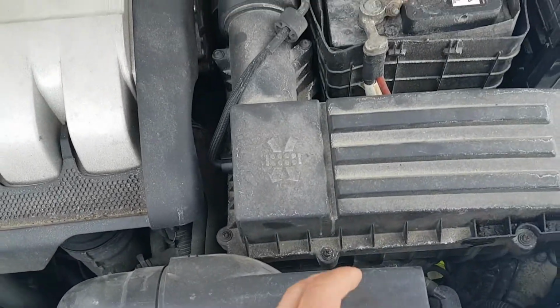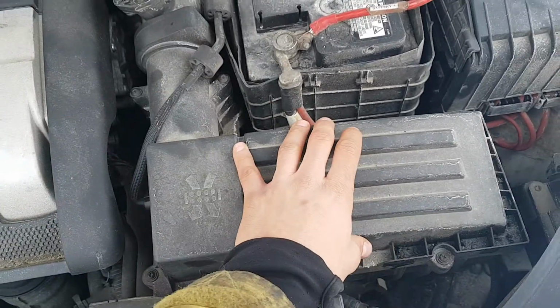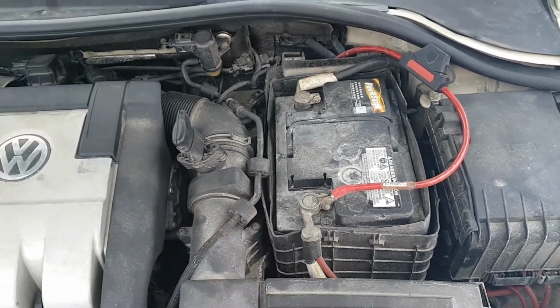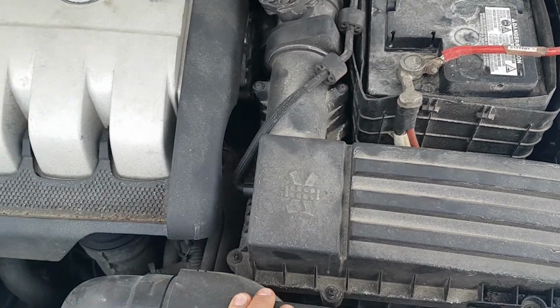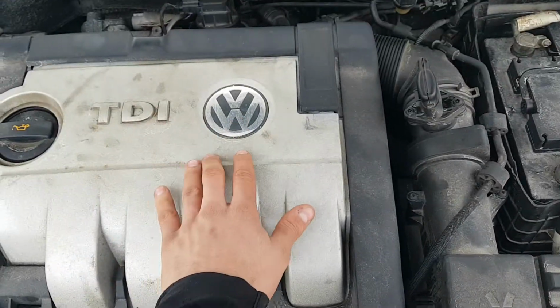So the first thing I used to do, I open the box here, and I use some starter fluid, and I spray it inside here, or even inside the box here, and try to start the car. So if the car starts, you have a fuel problem. If the car doesn't start, you probably have an air problem, or you have a spark problem.